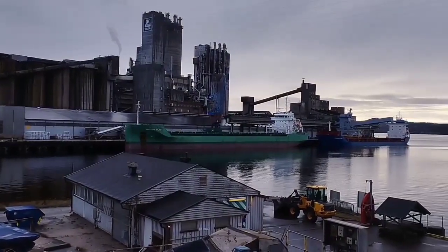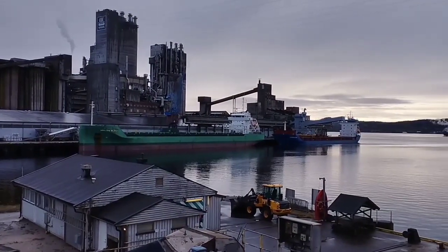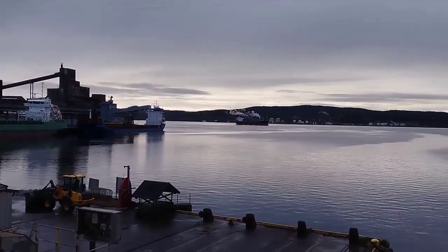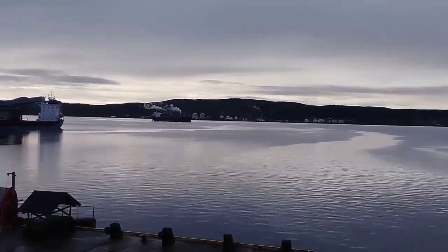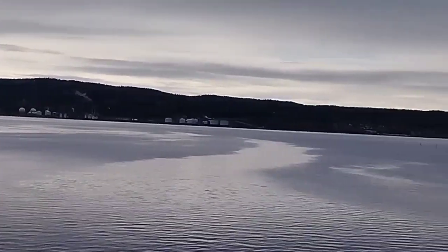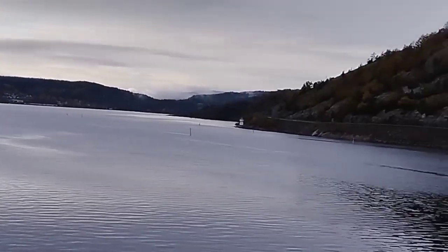Ship chandler is not available on this port, so you cannot order food provision. There is supermarket in the town center, so you can buy everything there. Fresh water is available on this port.